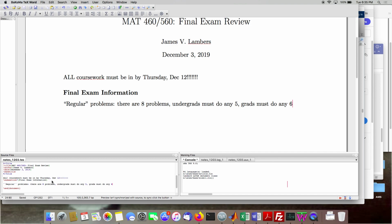Now, if you feel like you have the time, you can attempt more problems than necessary. For example, if you're an undergrad and you attempt 7 problems, then I will grade all 7, and I will take your best 5 as the ones to count towards that part. And then for the lightning round part, 25 questions total. Undergrads must do any 10. Graduate students must do any 13.